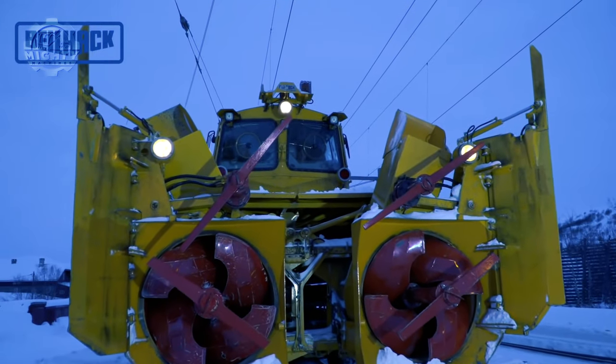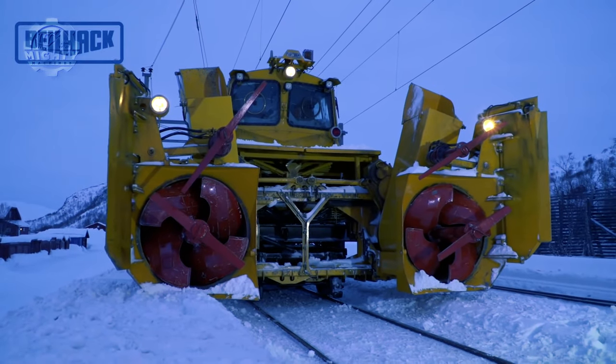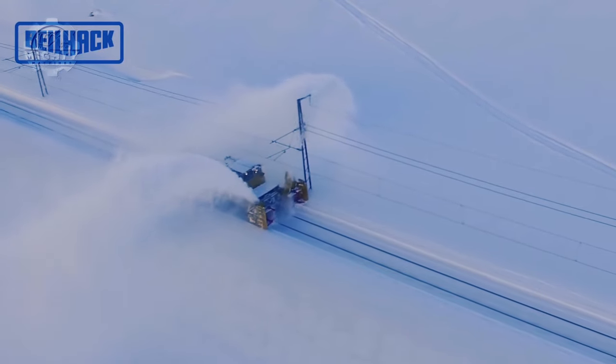by its two engines. Engine 1 provides energy for the entire machine, while the second engine is used for the blades. This perfect distribution of power allows the machine to remove 10,000 tons of snow in under 1 hour.